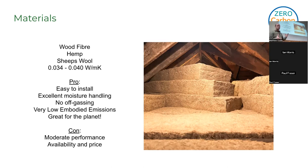The other major benefit about these products is they deal with moisture really well. So if you've got a roof that's got Kingspan buried within it, and you get a leak, if the water gets behind the Kingspan, it's never going to get out, or it's going to really struggle to get out. Whereas this stuff, sheep are out in the rain all the time, eh? And the other benefit: no off-gassing.